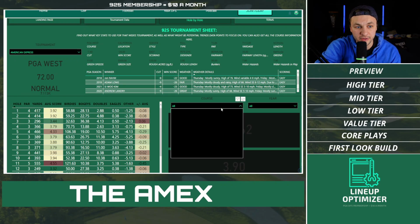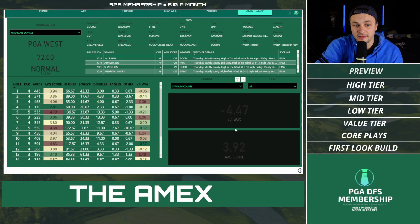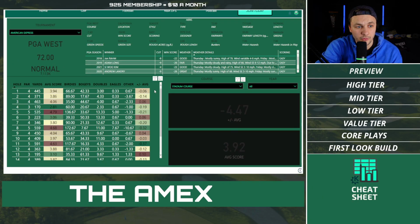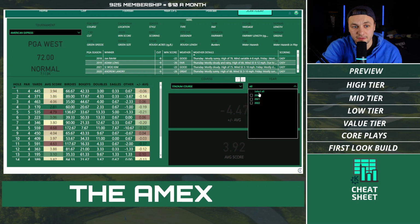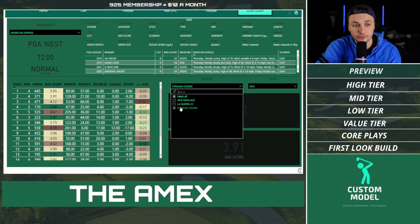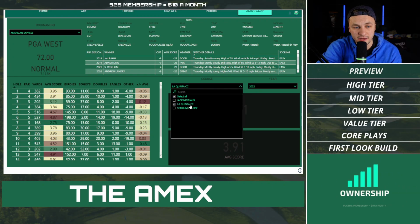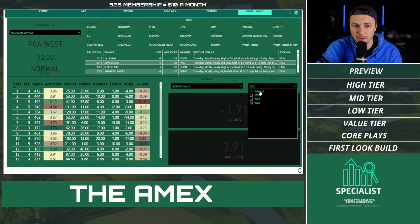So just starting with PGA West, let's look at that, which is the stadium course. Just looking at the last few years, this is how it's played. Okay, so not too terrible. Let's look at last year though. Okay, so last year did play a little bit difficult. Let's look at that compared to La Quinta. So those two played about the same. Now let's look at the Jack Nicklaus Course, all kind of playing about the same last year.